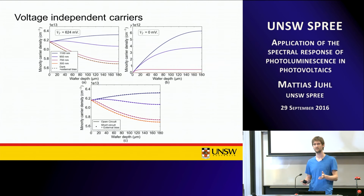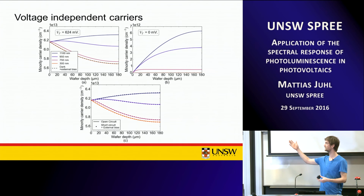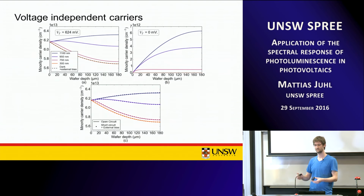All it's really showing is that these carriers that are voltage independent, so the carriers up in B, are not changing in location or magnitude as we sweep the terminal voltage from open circuit to short circuit. They're not moving. They really are voltage dependent and voltage independent.